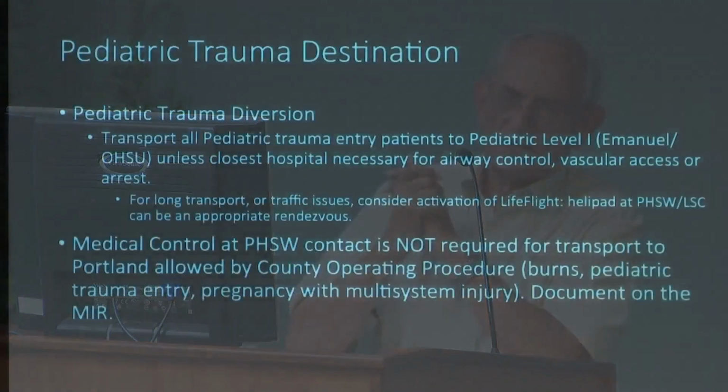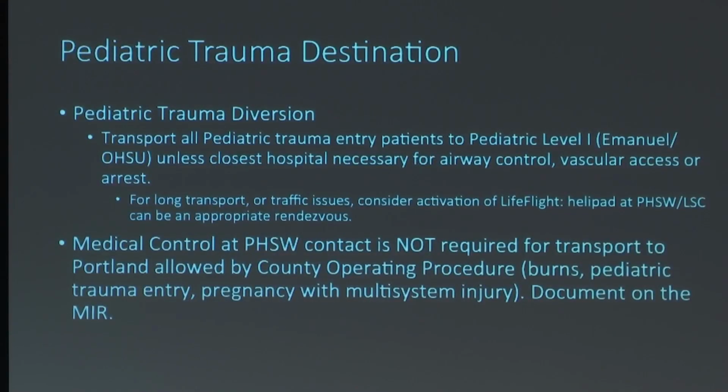All right. This is obviously not a cardiac case, but I want to bring this up because we need to make sure that this is getting out and everybody's knowing it. It should be published by your agencies. It should be on your flash boards to see how we want this. But pediatric trauma diversion.